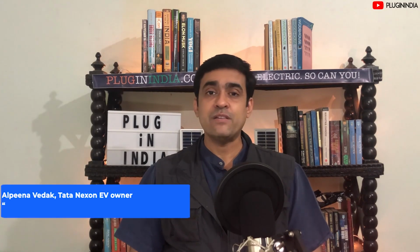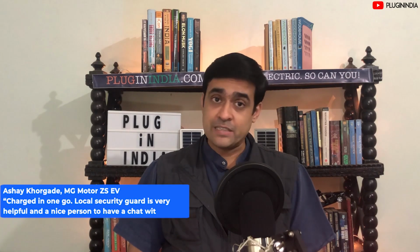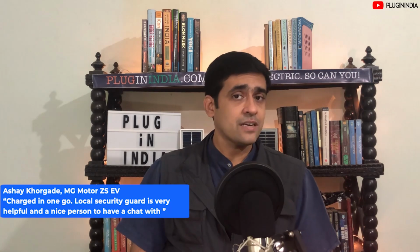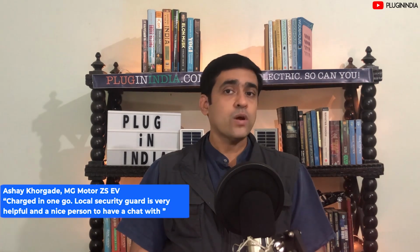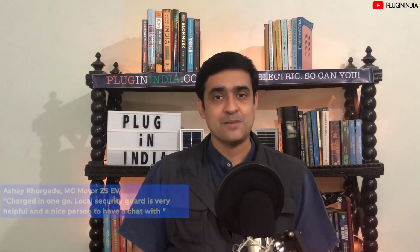There are two reviews we have. Alpina Vedak, a Tata Nexon EV owner, on 26 Jan 22 says it's working fine, 45% charge in 30 minutes, helpful stuff. Akshay Khorgade, MG Motors ZS EV owner, says on December 22nd, 2021, charge in one go, local security guard is very helpful and a nice person to have a chat with.